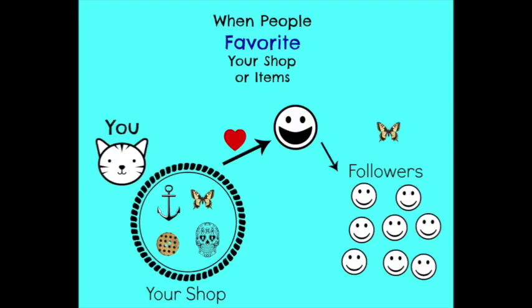Well, the perk about that then is that not only does Joe get to see the things that he's favorited, but all of his 800 followers will also have something of yours, whether your shop or items from your shop, show up in their news feed because they want to know what Joe likes, and they like what Joe likes, and he likes your stuff, and they want to see your stuff too.